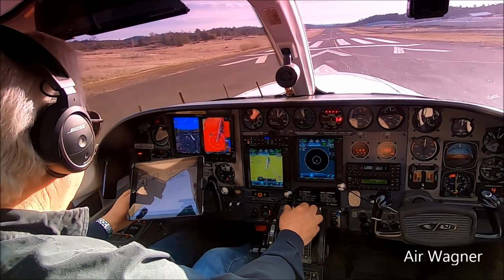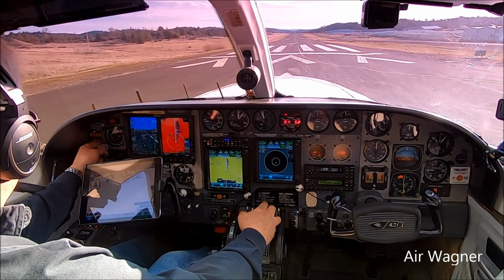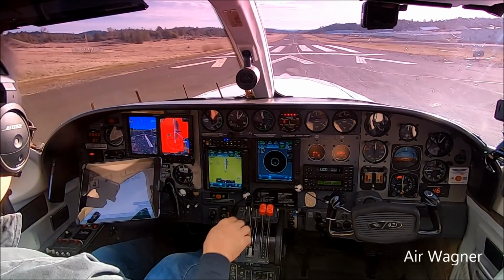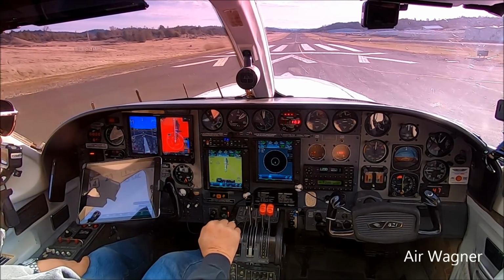Okay, time. So we're going to use our Davtron. Time. Check. Transponder check. Traffic check. DG double check. Check. Full mixture, full power. First thing is the fuel flow.